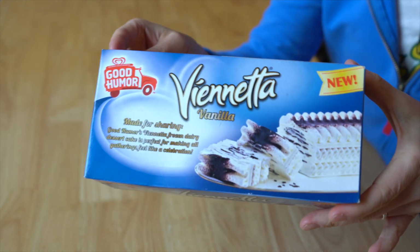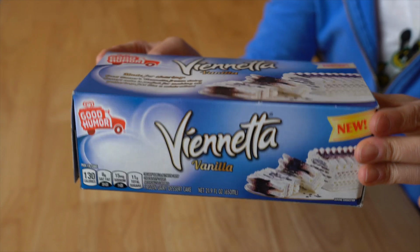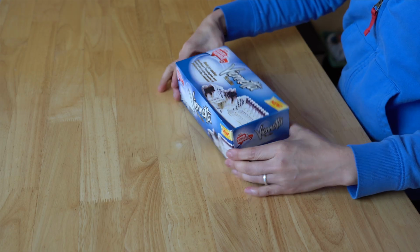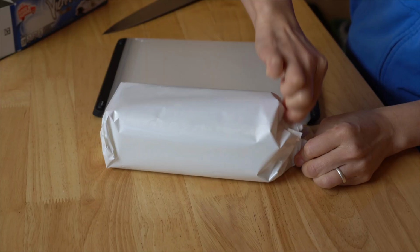So here is Viennetta. The packaging, I say, is very different than what I remember. I remember it being very kind of fancy feeling, kind of a Grey Poupon or like Fancy Feast cat, like, you know, like crystal and stuff. That's what I remember it being. It was made by Breyers, but now it's Good Humor.